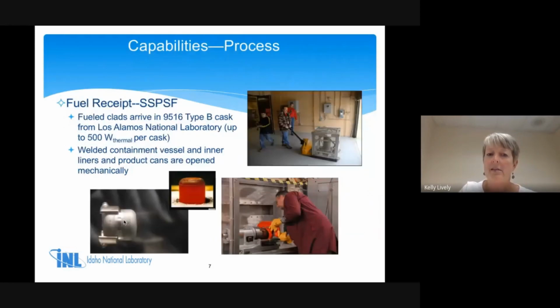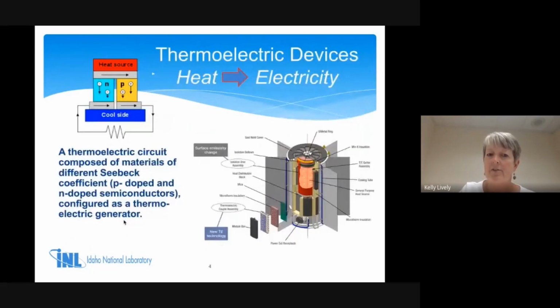If you go back to the Seebeck effect, it's the temperature difference across the thermoelectric semiconductors that generates the electricity. So you have that 900 degree Fahrenheit temperature on the hot side of the thermoelectrics, and then the coldness of space for the cold side of those thermoelectrics. Quite a temperature difference between the coldness of space and the 900 degrees F that we're seeing there. But again, it's only about 6% efficient.